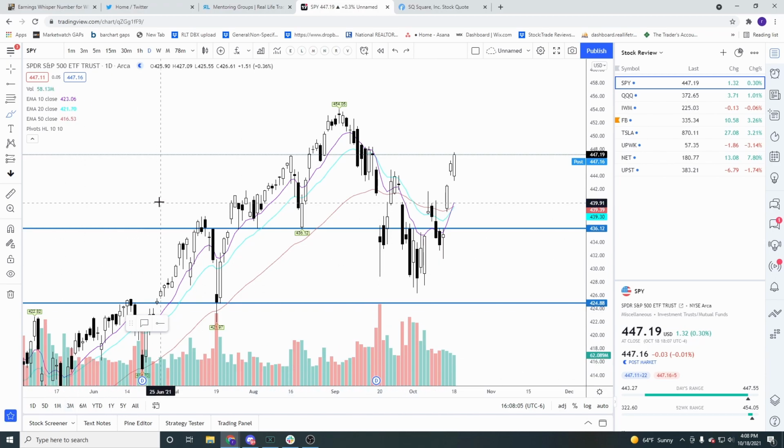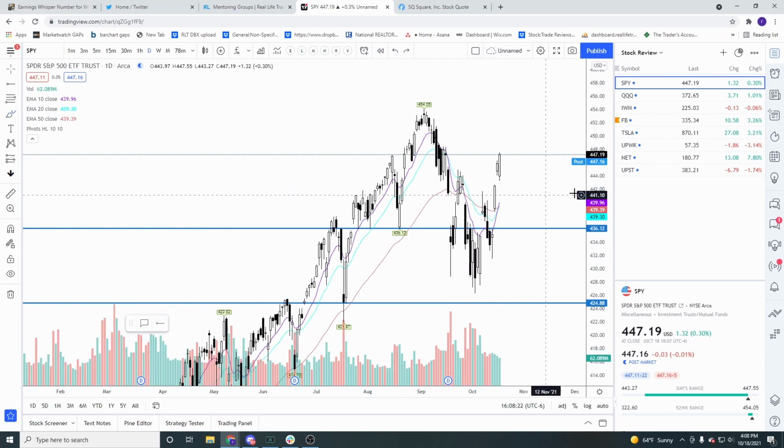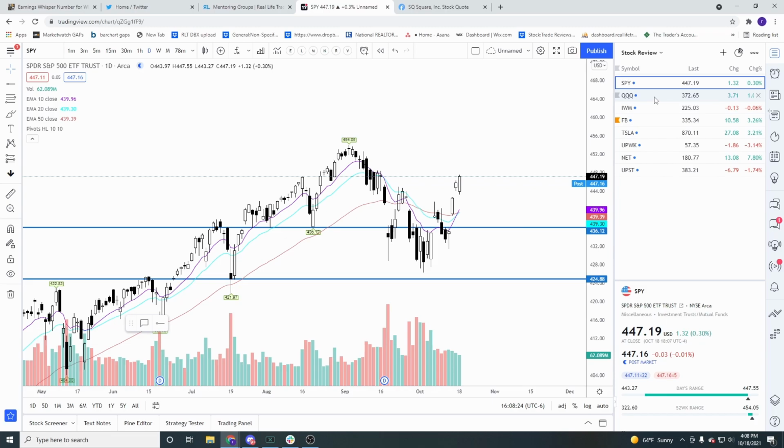If you bought dips, again, you're not going to buy all of it, right? You're not going to take all of your dry powder and throw it in down there probably, but you probably needed to buy some because every dip has been buyable pretty much from eternity on the SPY. And yeah, things look bullish.